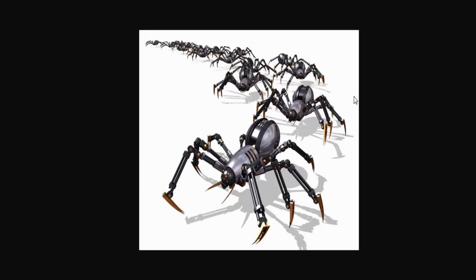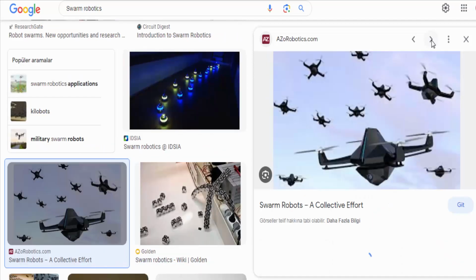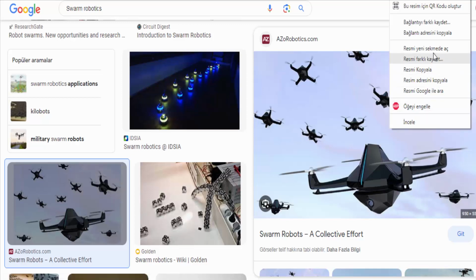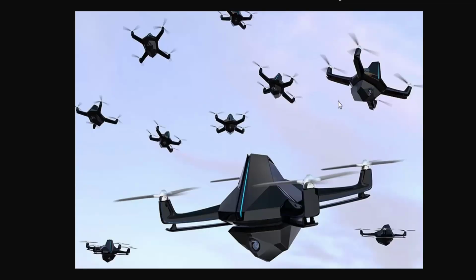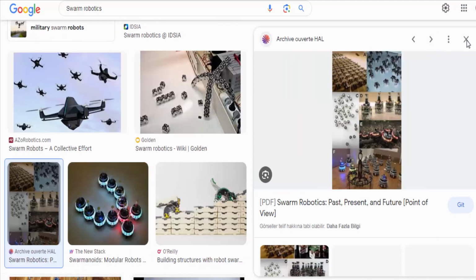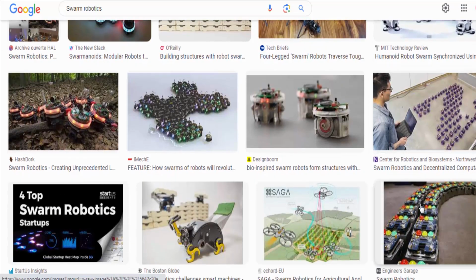Robustness. Due to their decentralized nature and redundancy, swarm robotics systems tend to be robust against individual robot failures. If one robot malfunctions or is removed from the swarm, the overall system can continue to function. Cooperation and coordination. Swarm robots cooperate and coordinate with one another to achieve common goals. They may use various communication and sensing mechanisms to share information and synchronize their actions.